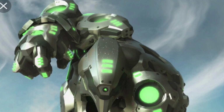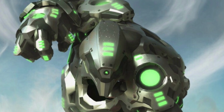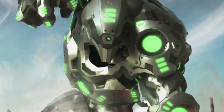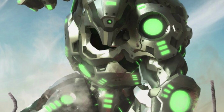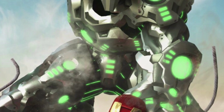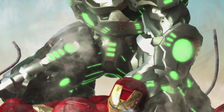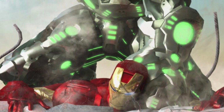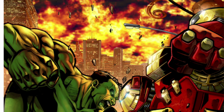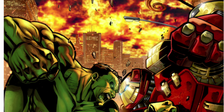Also, Titanium Man, who is a very big villain in the Marvel world. The Hulkbuster had to take him down. But the main reason why the Hulkbuster was built is for the legendary and the most incredible person that you could probably imagine inside Marvel, the Hulk. The Hulkbuster was made for this guy right here.